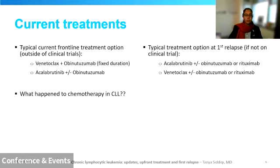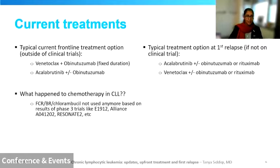So what happened to chemotherapy in general? CLL used to start with chemotherapy in the past. There were many, many phase 3 trials that have shown in a randomized setting that the novel agents are better than chemoimmunotherapy in the frontline setting, for instance. And E1912 trial, Alliance, Resonate 2, they all treated patients of different types, like younger fit. In the E1912, the Alliance had a little bit older, less fit, and Resonate 2 had patients who were even less fit and probably older.